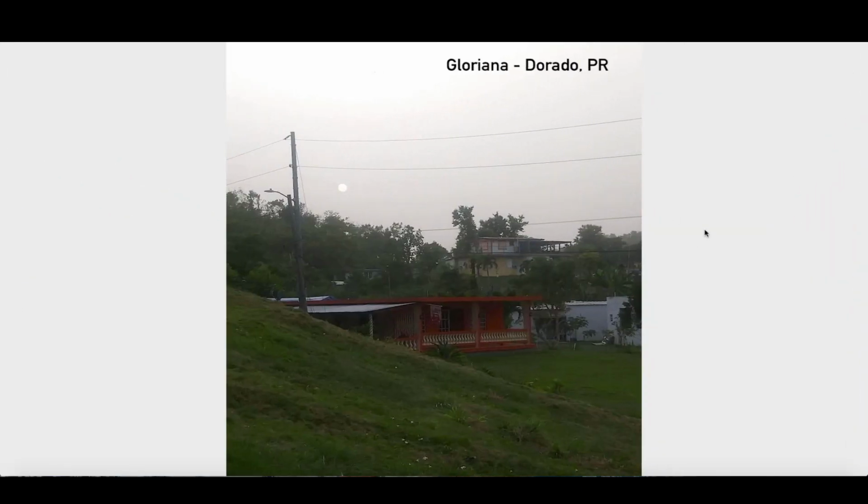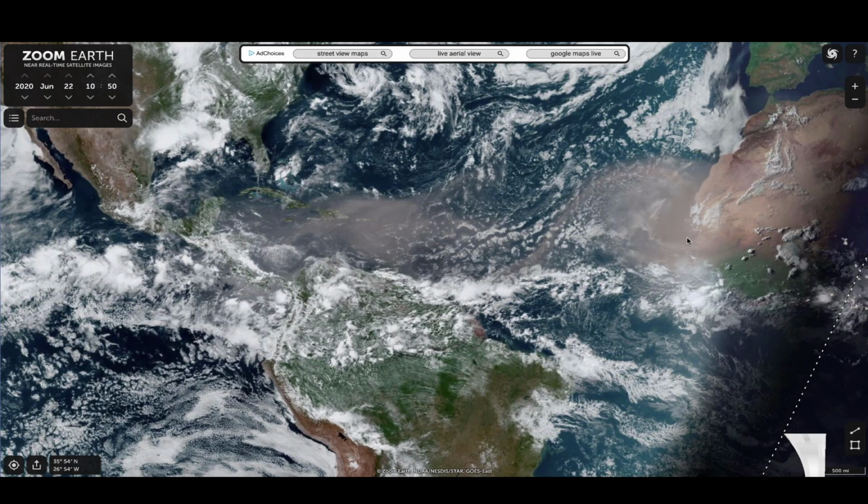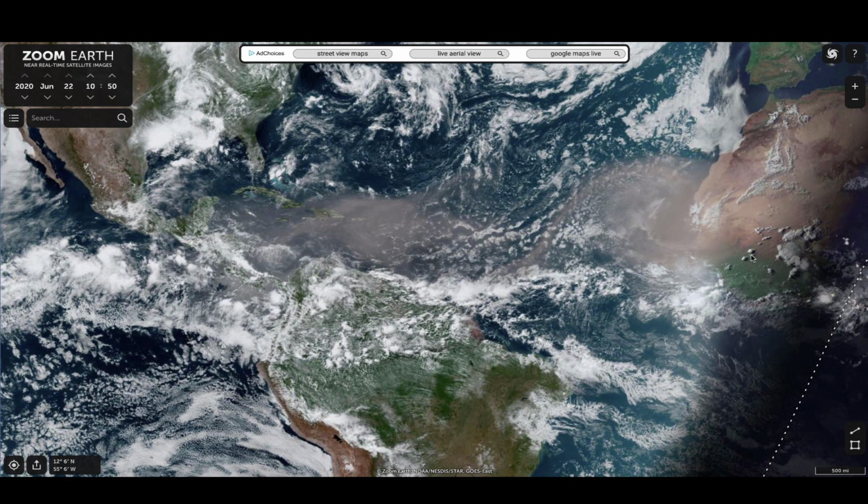Here's a photo from Gloriana from Dorado, Puerto Rico. This is from yesterday. As the sun was coming up, you can see how dull the sun looked from all of the dust in the sky. Unbelievable. This is one huge storm, probably one of the biggest that has been in the last half century or so. This thing is really, really big.